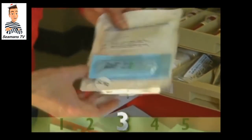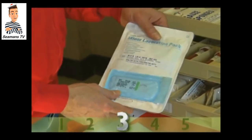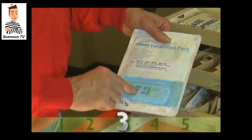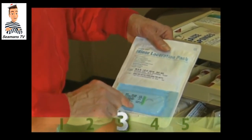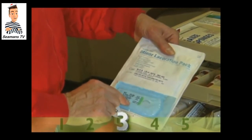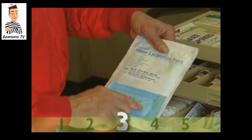Here we have a suture kit, and the suture kit you can see comes with some nylon suture. The size is 4/0, and it gives a needle size on here as well. You can also, in these kits, you can see the needle.